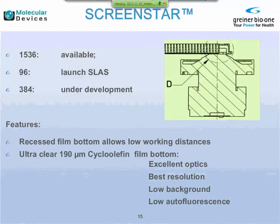Common to all GreenStar microplates is their recessed film bottom. Due to the small gap between the plate bottom and the microplate rim, very low working distances in microscopy are possible. Therefore, high magnification objectives as well as oil or water immersion objectives do not need to be moved in the z-axis over large distances.